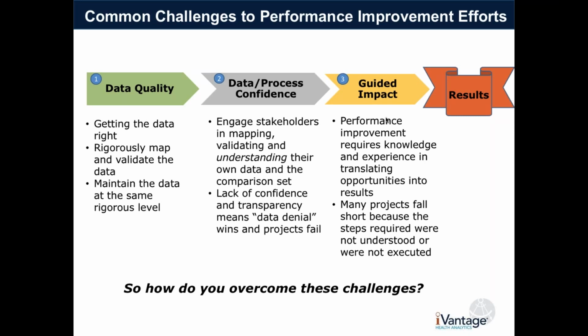The next piece is having the confidence in the data process. So this kind of blends with what I just mentioned. In our world, what we try to do is not have data validation live solely with finance or decision support. Because when you validate the data and you engage the department directors in that process, you actually are attending to an objective that is critical for performance improvement.